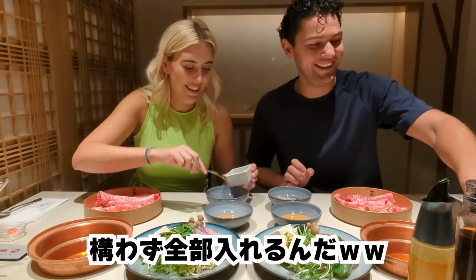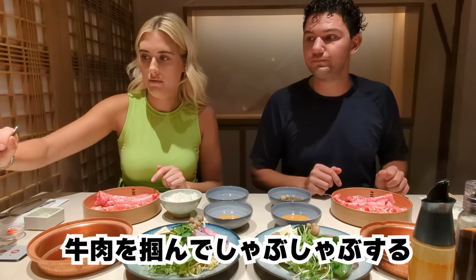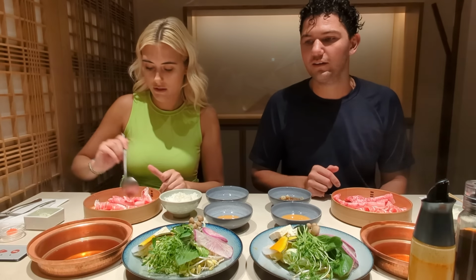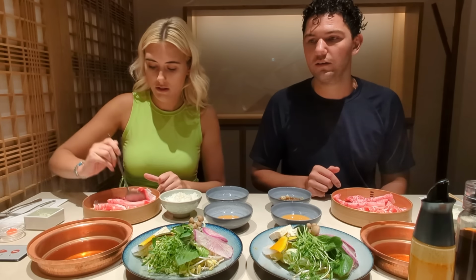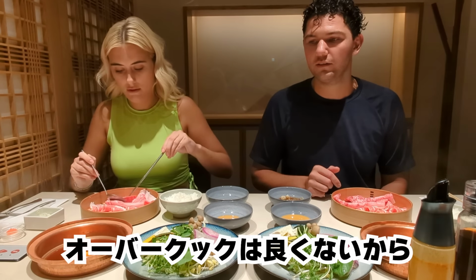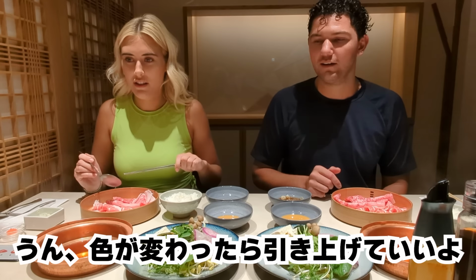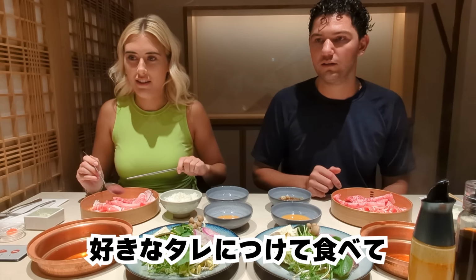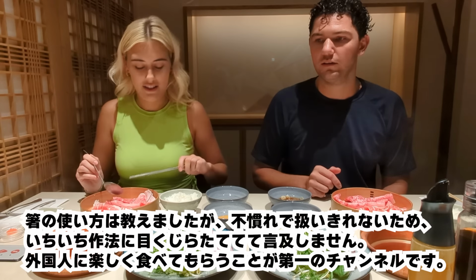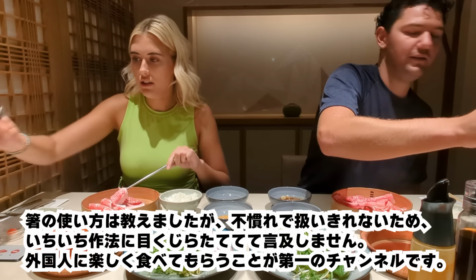You're going at it, you're just going, ah! No, I'm watching out. You're going to take a big chunk. And in you go. And then you go shabu shabu. You don't want to overcook it. It cooks really quick. Once the color changes, you can put it into one of the sauces that you like. And then just dip it in. I might just try and use this.